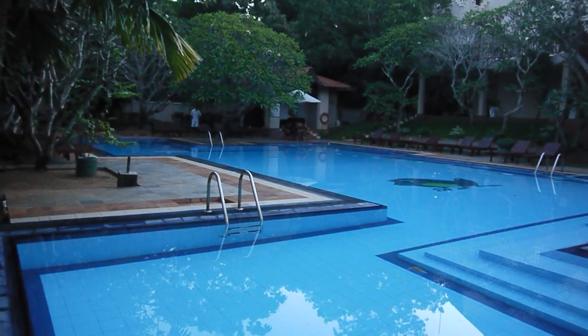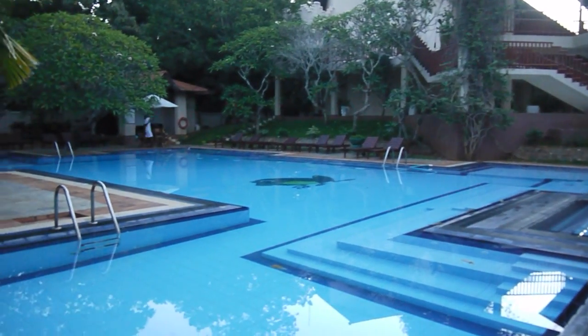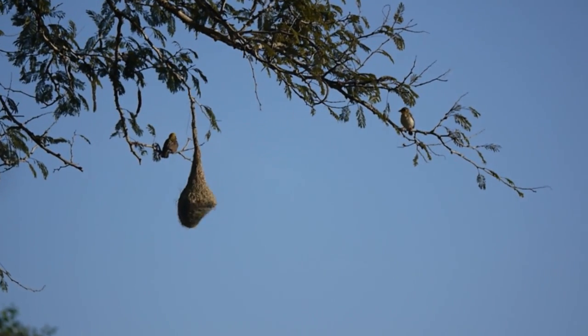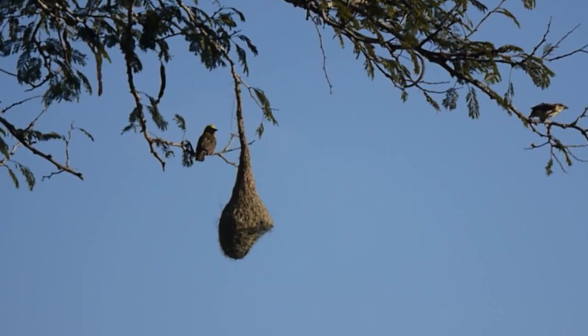Half past six in the morning, and a few of us are getting up this morning to go for an hour's bird watch before going on the tour proper. These are little weaver birds, and that's their nest there that they're building.